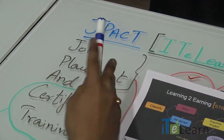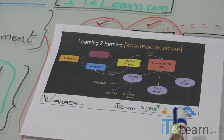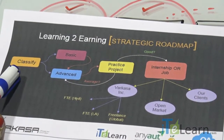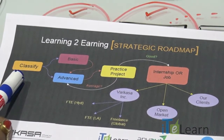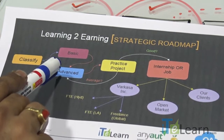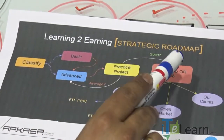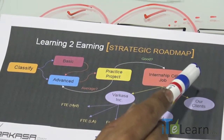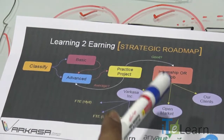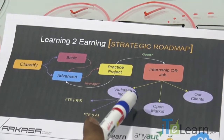Before I explain job placement and certified training, I want to talk about the roadmap I use when someone wants to go from learning to earning. The first thing we need to do is classification, to assess their current skill level, and then suggest whether basic, customized, or advanced training is fine. After good performance in training, we move them into a practice project and then into an internship or a job. That internship or job can be at any of our locations worldwide, with our customers and projects, or we would also assist you in the open market.